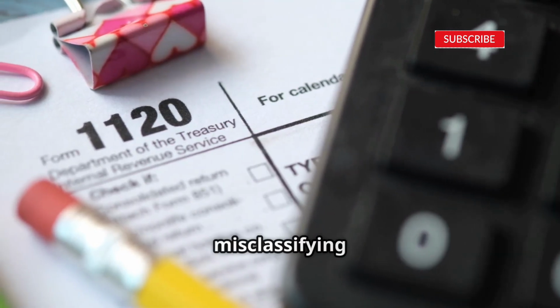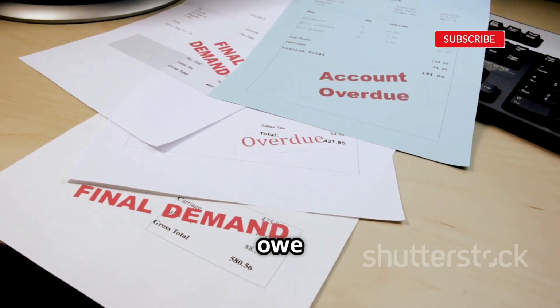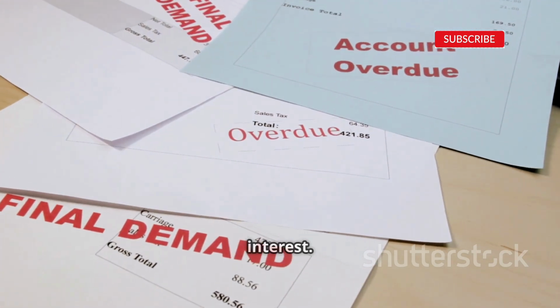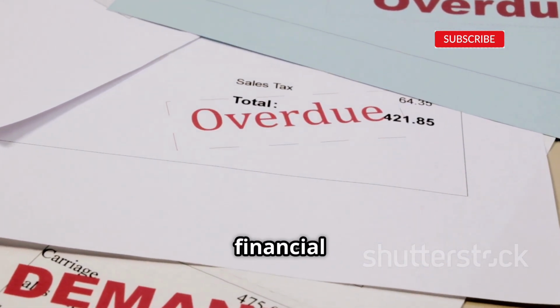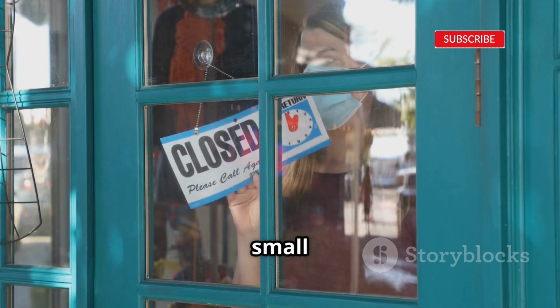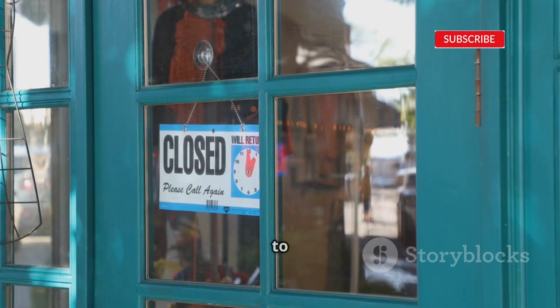Get this wrong, misclassifying an employee as a contractor, and you'll owe back payroll taxes, penalties, and interest. These costs can quickly add up and become a significant financial burden. It can devastate a small business. The financial strain can be overwhelming, potentially leading to closure.